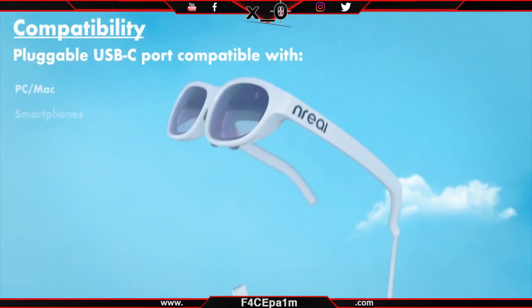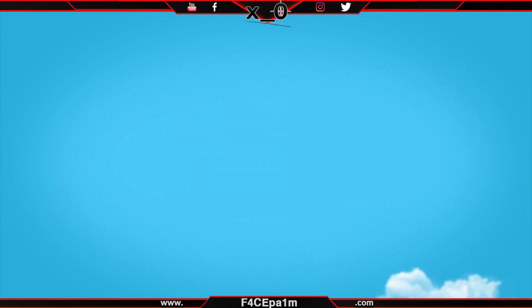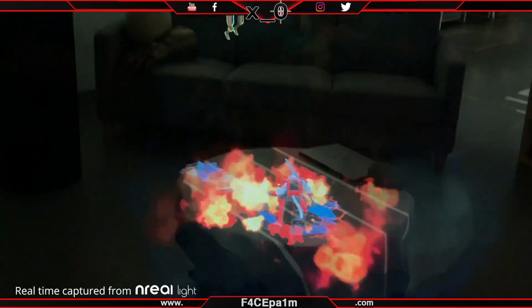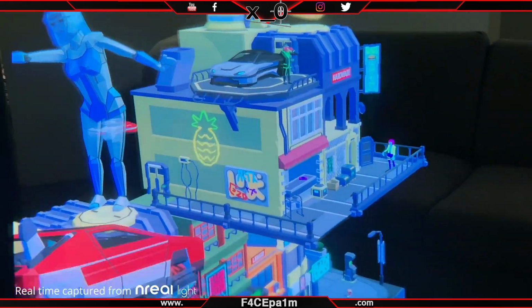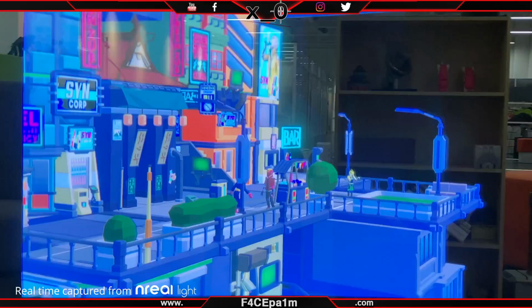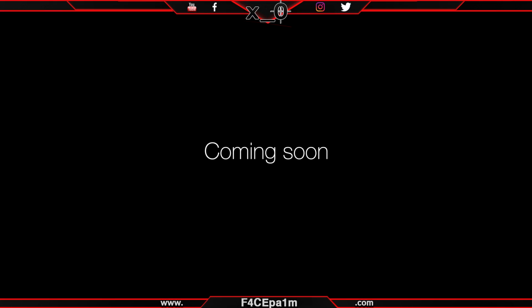The glasses do need to connect via a USB-C cable to an external computing pack, much like the Vive Cosmos in mobile mode, so they're not standalone, and are powered by a Qualcomm Snapdragon 845 processor. There's integrated spatial sound and voice control, which all sounds really good to me, and the glasses will be shipping in Q2 or Q3 this year and be priced under $1,000.